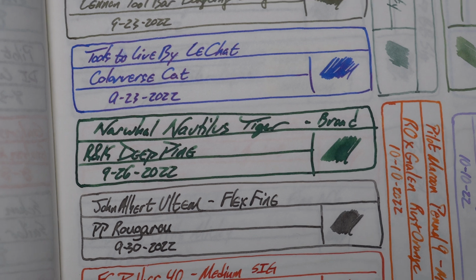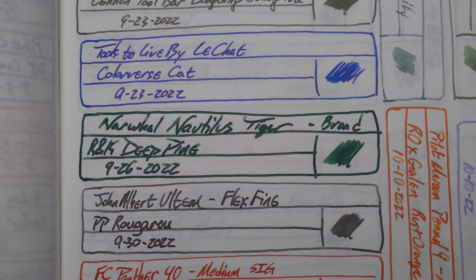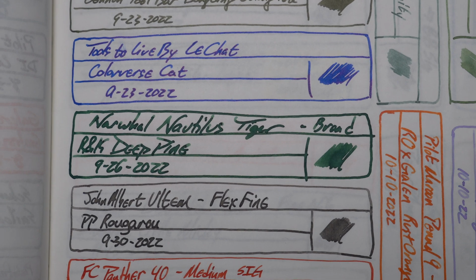But yeah, it looks really nice on here, and when this fill runs out, I'll just have to clean this pen out, but I'm not going to dump this ink. It's super nice, and I enjoy it.